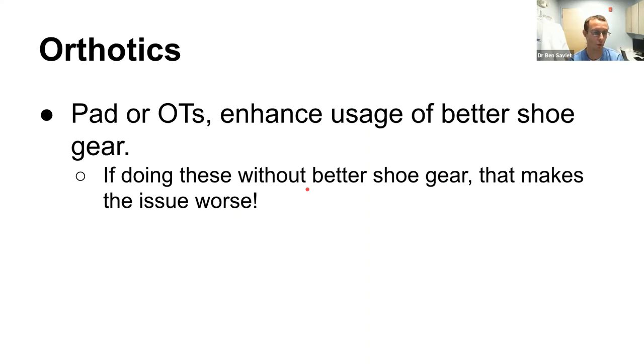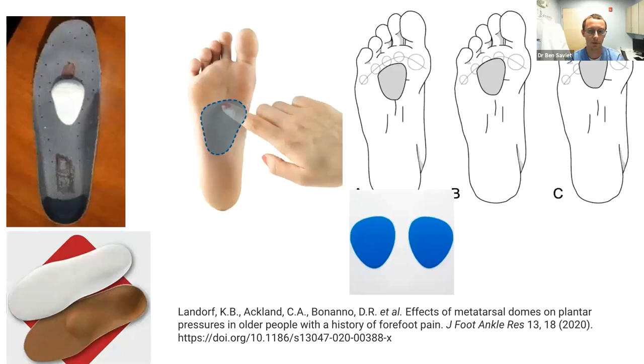There is definitely a role for orthotics and some pads for neuromas. But if you do not use these in the appropriate shoe, you're actually going to make things worse. So with a pad or an orthotic, we're trying to enhance you using that more anatomic shoe. And next slide there, Don. Couple different things in here.